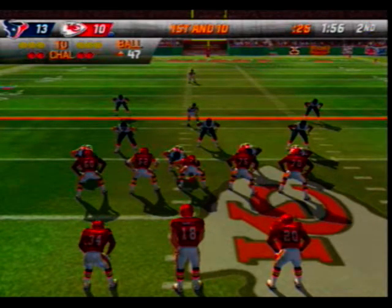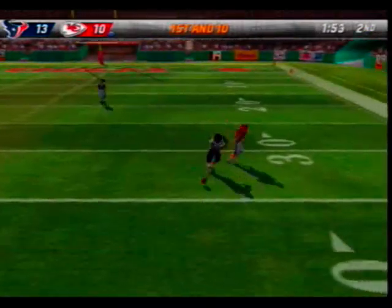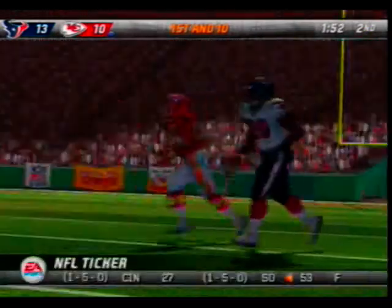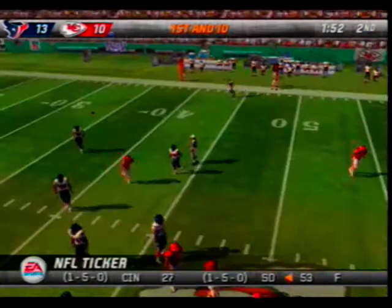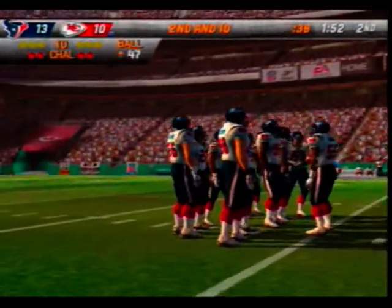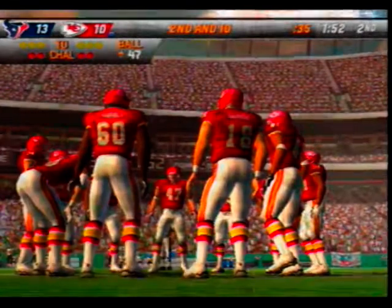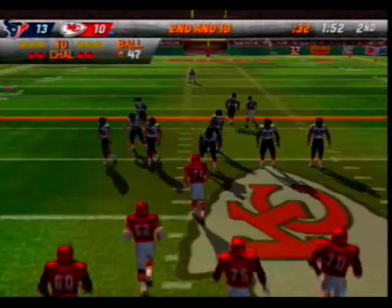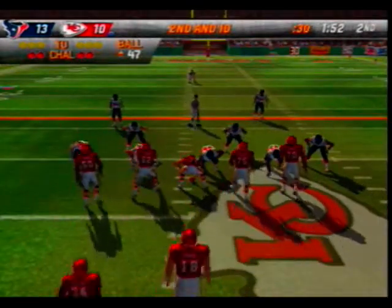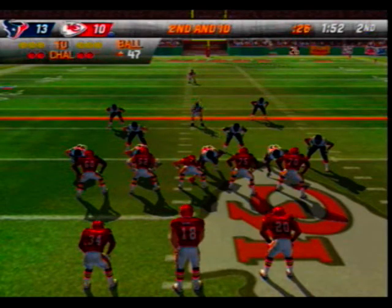The Texans come out in a 4-3. Blitz is coming with the throw. Ooh, nearly picked off. McFadden with the coverage. Second and 10. Ball on the 47-yard line. Back in the gun. The Texans with a four-man front.